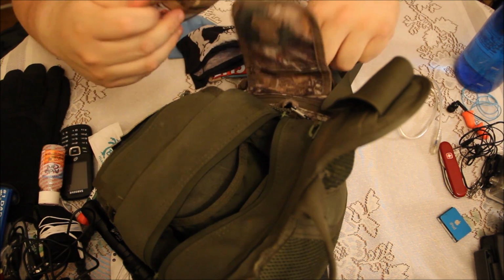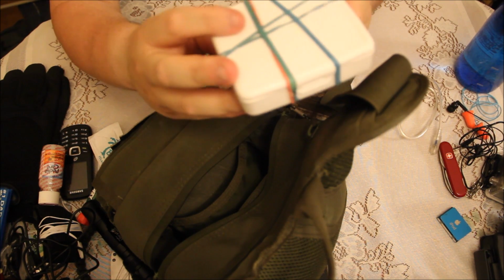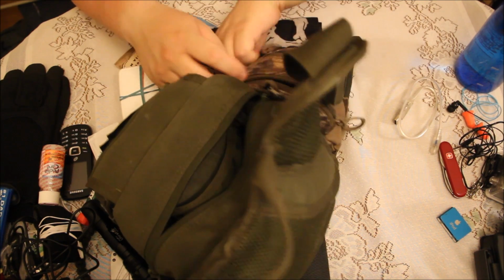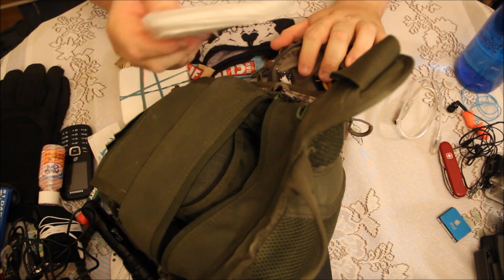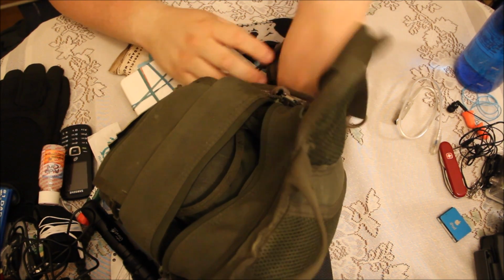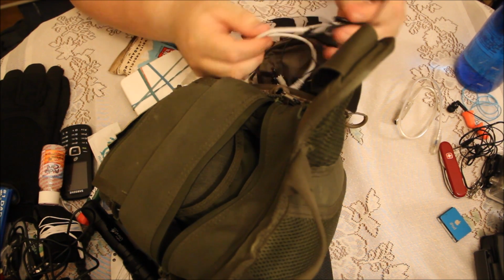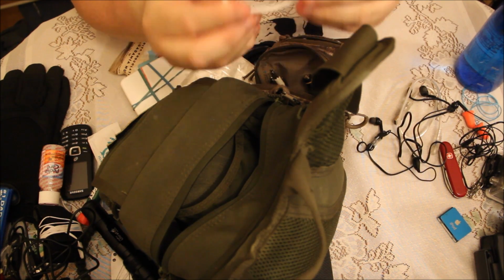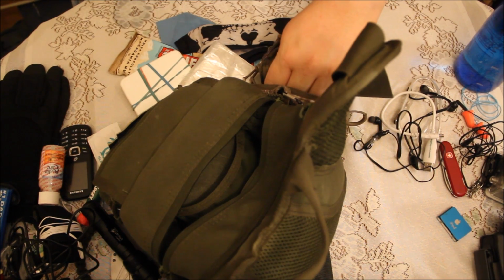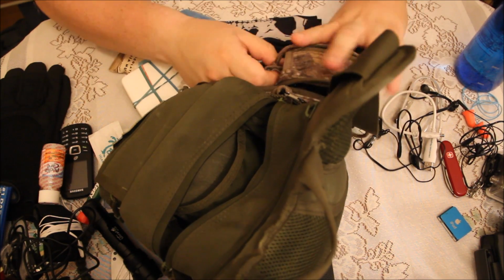Another Cliff Bar. Boo Boo kit, tiny one, just in case the kids, you never know. Another poncho, just in case. Another pair of headphones, just in case. Wiring to charge the GoPro, because I have a backup battery source. Sorry about that. Some extra wiring in here, that's pretty much it in here.